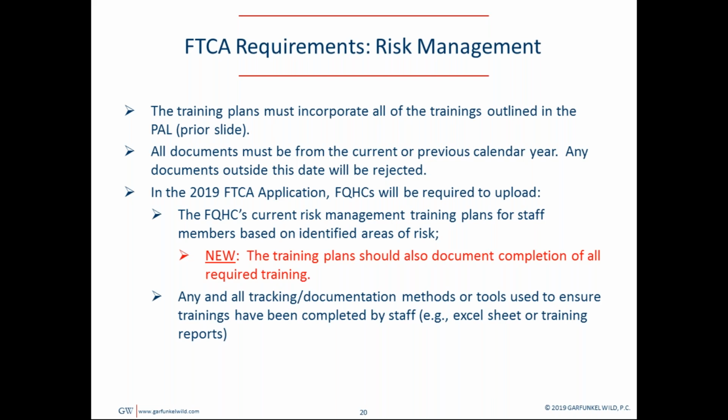The training new this year, you have to submit your training plans also have to document completion of all required training. So last year you had to just submit sample tracking documentation methods or tools, so a blank sign-in, sign-out sheet or an Excel spreadsheet with a list of your staff and the trainings. You still have to do that, but this year your training plans have to document completion of the training.